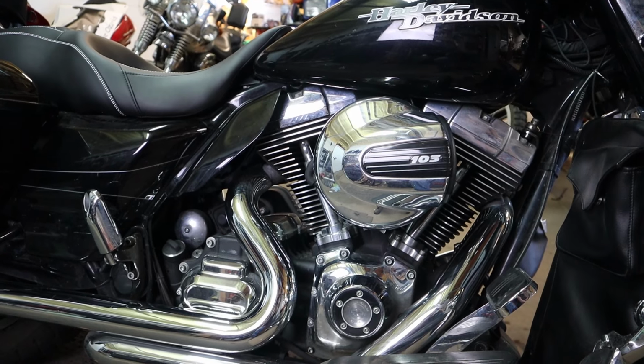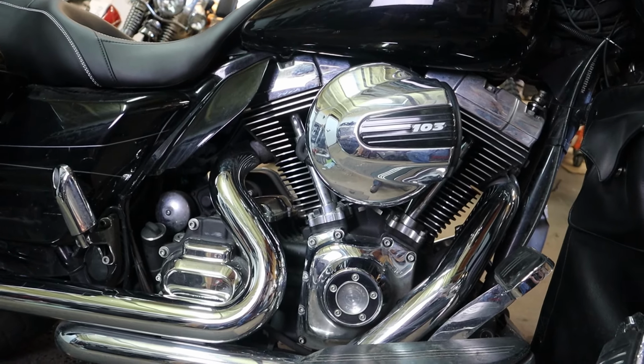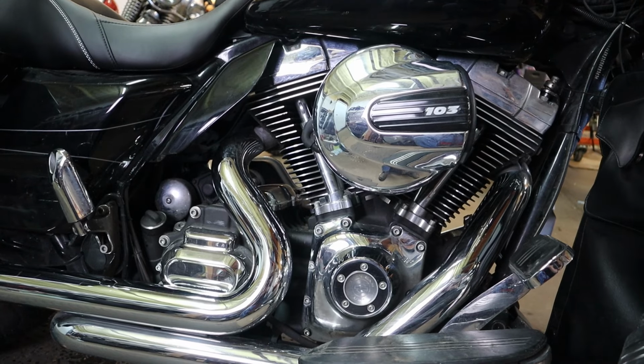2. Stage 1 engine upgrade. My 2016 has a 103 cubic inch Twin Cam motor. Typical rear wheel dyno numbers would be around 81 horsepower and 93 foot-pounds of torque, stock. We did not run it on the dyno before doing the Stage 1 upgrade.